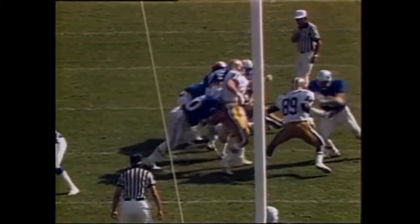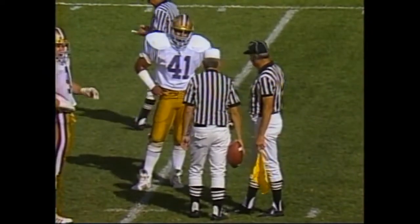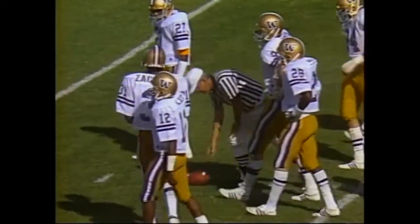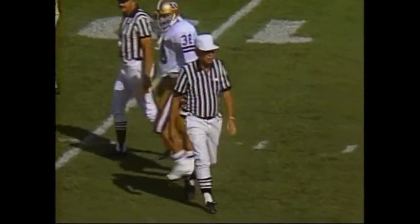Reggie Rogers is from Sacramento, a junior. He played basketball for 3 years. His brother played at UCLA and was a great defensive back. I think he's playing pro ball now, isn't he? Yeah. I think he was Rookie of the Year last year, as a matter of fact. And he's a big guy, 6'7", 245.